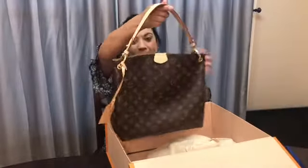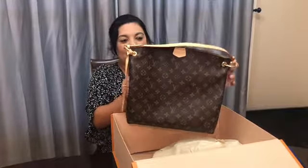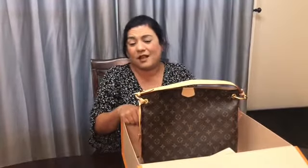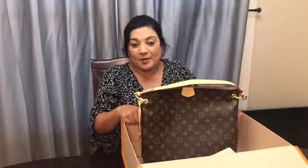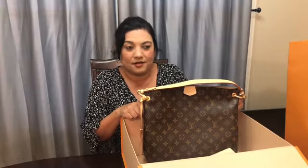I was really debating between the Graceful and the Alma BB. Actually, this isn't one that I was asking for. I was asking to see the Alma BB, the Felicity, or Felice, and I also wanted to look at the Pochette. So they didn't have the other two. So she brought out the Alma.